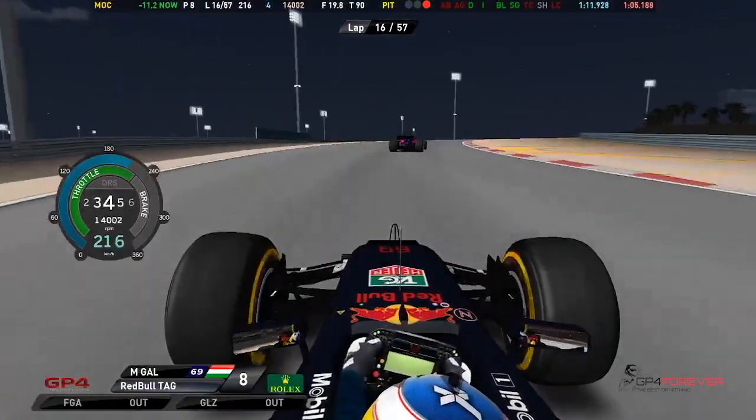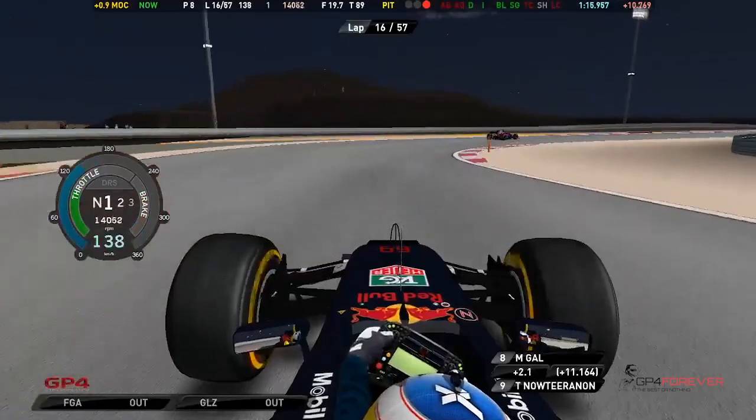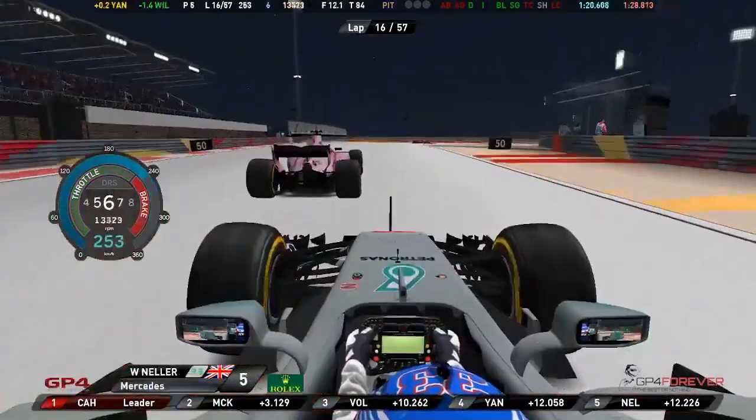So Gal slipping down the order now, down to 8th position. Will he get to the pits? He's got 3 more corners to get there. He's passed one of them, so he's got the last 2 corners. Or corner, I don't know. They count the little dinkers.